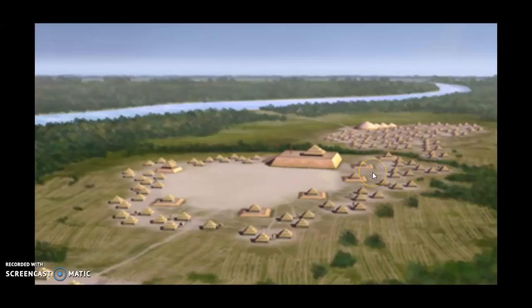Now here is what the Spiro Mounds looked like a long time ago. There were these house type structures, and there was an earthen flat top pyramid that seemed to be a ceremonial complex here. And then in the distance you see a large mound and three small mounds off of it, and that seemed to be the main burial complex, and that's where a lot of artifacts were found. And when they broke into this, really this was a treasure trove of artifacts.